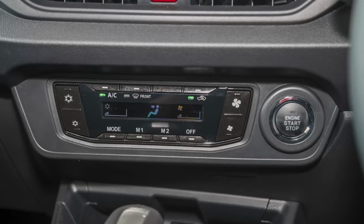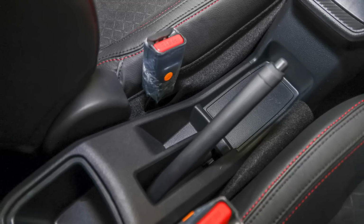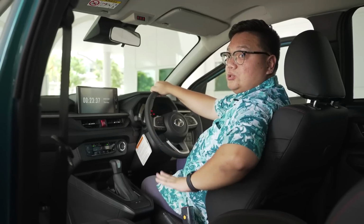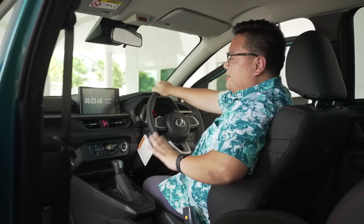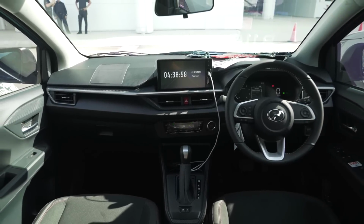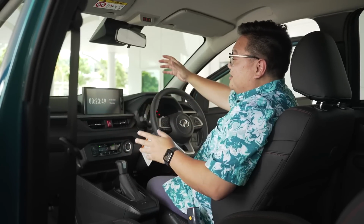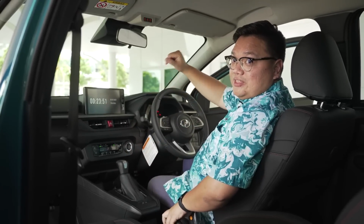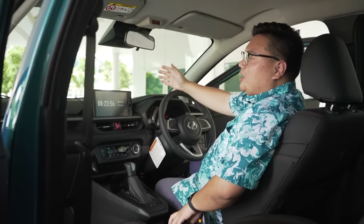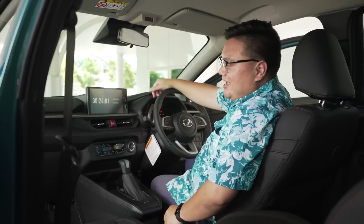Now, moving further on, you've got the start button over here. Still a handbrake, of course. This doesn't have an EPB, electronic parking brake, like on the top spec Alza, and there is no center armrest. But I think you gotta adjust your expectations a little bit. This is still an entry-level product, and for that, I think you do get a lot for your money with this Axia. All you have to do is compare what you get now versus what you used to get in the previous Axia. The difference is just night and day.